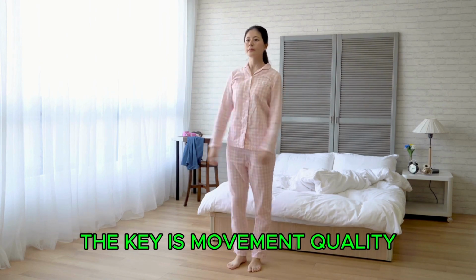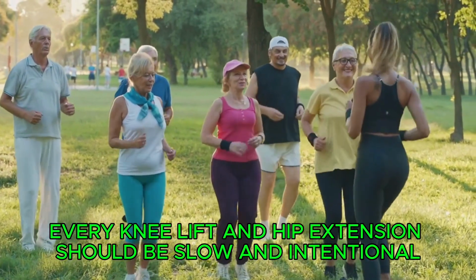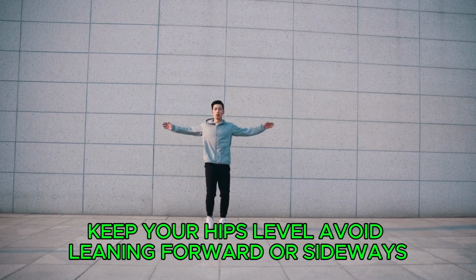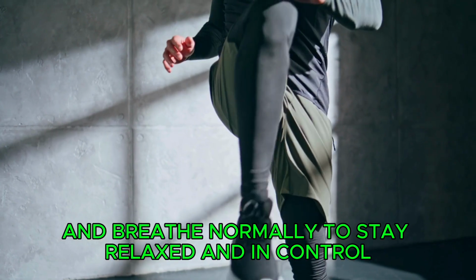The key is movement quality, not speed. Every knee lift and hip extension should be slow and intentional so the muscles truly activate. Keep your hips level, avoid leaning forward or sideways, and breathe normally to stay relaxed and in control.